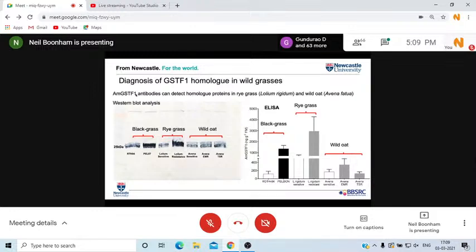And these are just some data from ryegrass and for wild oats, which are also grass weeds of concern in the UK, and for some of these in other countries, so wild oats in particular in North America. It's a more important cereal weed than blackgrass, but in Northern Europe, blackgrass is a more important cereal weed than wild oats. And what you can see here is that we do see an increase. So where we've got resistance here and here, and also in wild oats, we do see an increase in AMGSTF1 protein. And you can see it both in ELISA on the right-hand side, sorry, and Western blot analysis on the left-hand side.